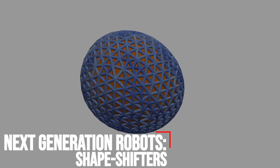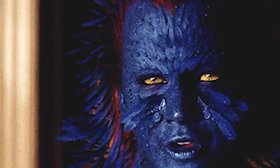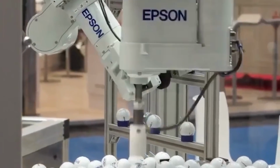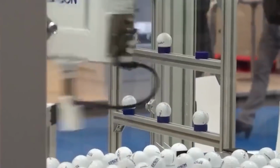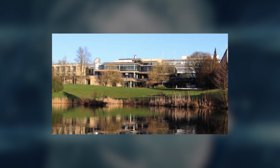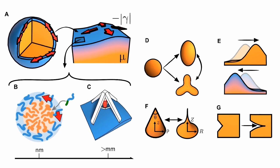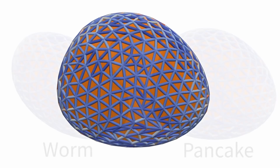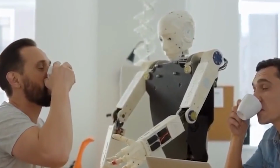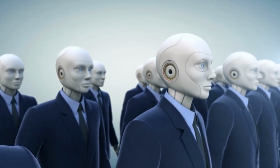Next generation robots, Shapeshifters. Any Marvel fans here? Yes, we're talking Shapeshifters. Physicists have discovered a new way to coat soft robots in materials that allow them to move and function in a more purposeful way. The research, led by the UK's University of Bath, is described today in Science Advances. Authors of the study believe their breakthrough modeling on active matter could mark a turning point in the design of robots. With further development of the concept, it may be possible to determine the shape, movement, and behavior of a soft solid not by its natural elasticity, but by human-controlled activity on its surface.